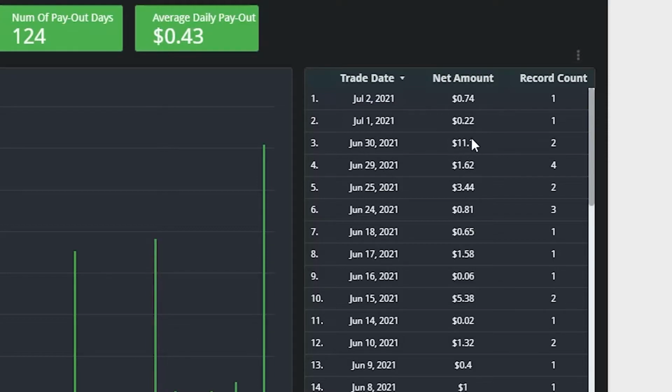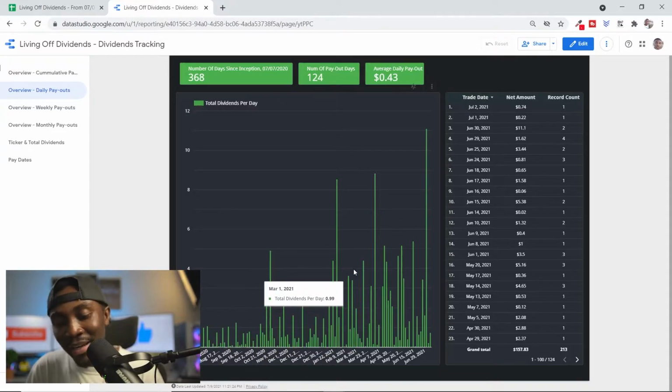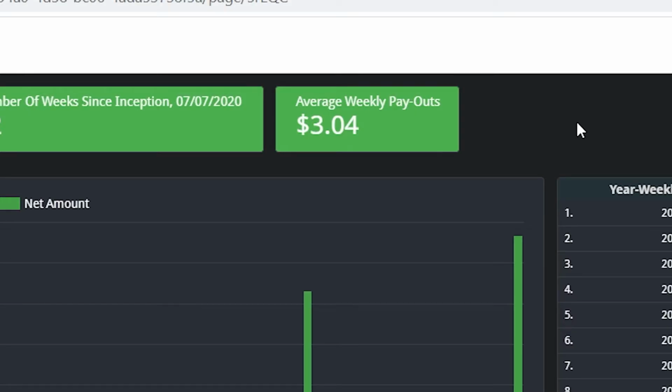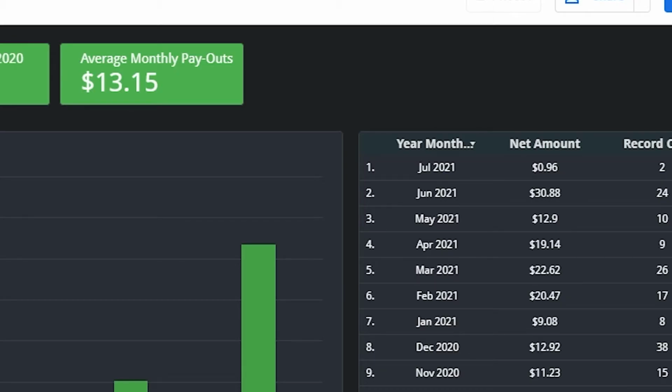Sometimes we will receive like $11, sometimes 22 cents, sometimes $3. But we can see a clear trend over here that the amount of dividend payout being received in this portfolio keeps increasing over time. On the weekly time frame, we can see that the portfolio returns $3.04 on average in a week, right? On the monthly, it returns $13.15 on average in a month, right?